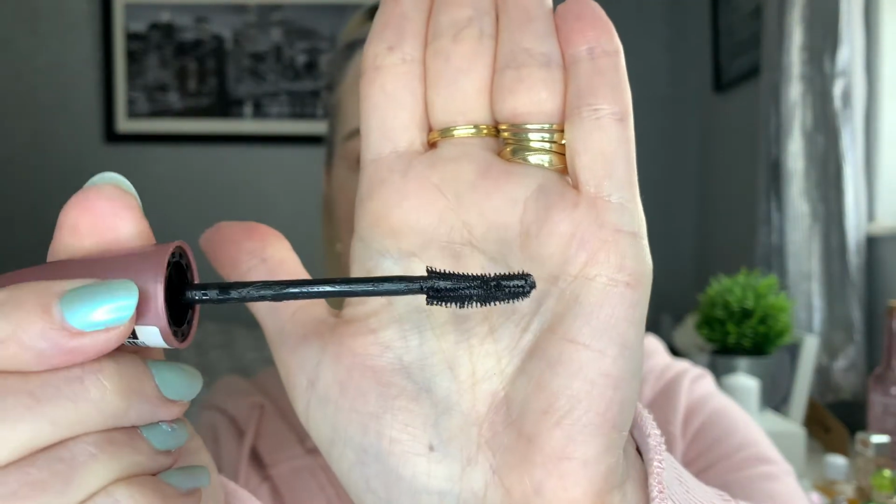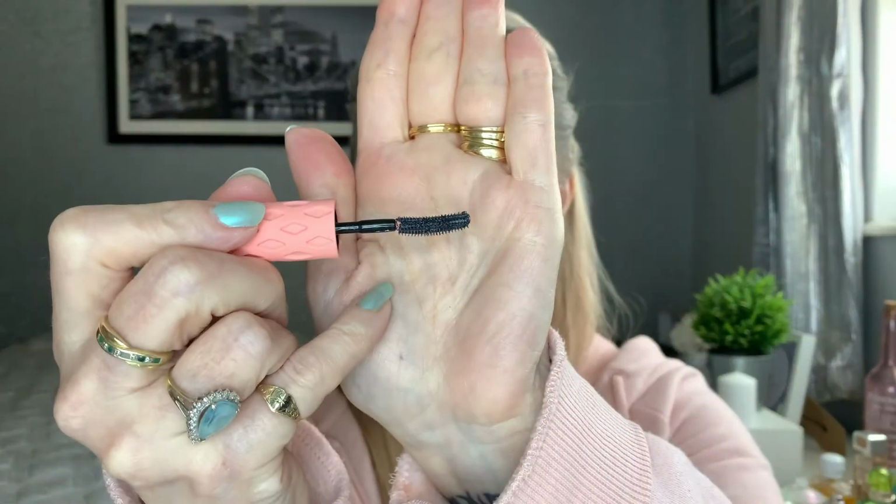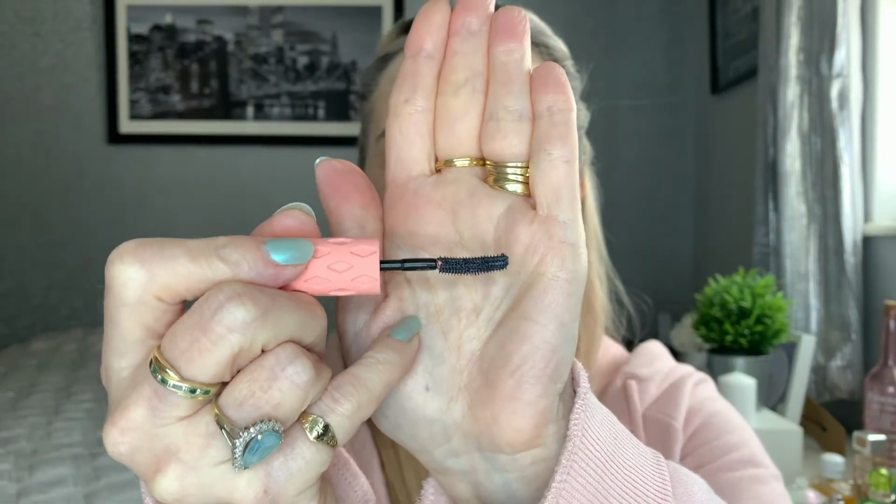Now, this one's been opened probably a couple of weeks now. So like I said, there's only tiny little bits of clumping on there, but we can just wipe that off anyway. So I just literally get my brush and do a bit of scraping off any major clumps. So let's compare it to the wand on the Benefit, which is a lot smaller. As you can see on that one, it is a lot smaller, but it's very similarly shaped. And that's what made me wonder whether they were quite similar, even though the one's bigger on the Lash Sensational. So we're going to put it to the test.